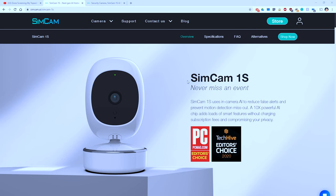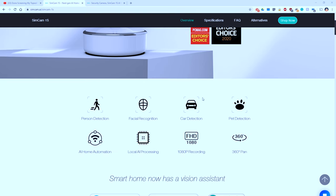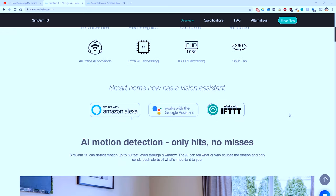Okay, this is the SimCam website. Oh, we got PC Editor's Choice, Tech Hive Editor's Choice, SimCam AI, blah blah. So, it's got all these great features: person detection, facial recognition, car detection, pet detection, AI home automation, all these great things. Connects with Amazon, Google Assistant, If This Then That.